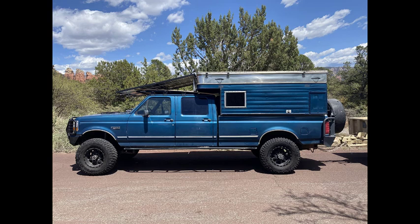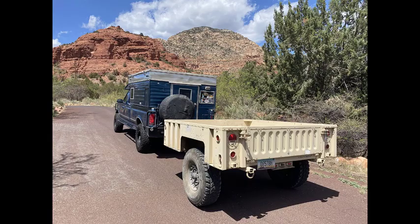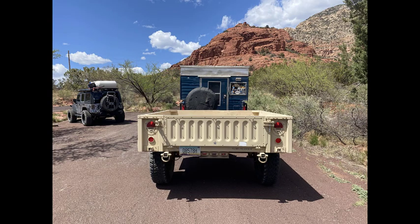Those solar panels are 600 watts of solar power. That's a lot of wattage. Each panel is 300 watt. The camper is a 1986 four-wheel drive pop-up, so it pops up 24 inches. You'll see photos later. The aluminum lightweight military trailer is included.